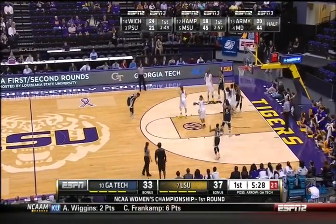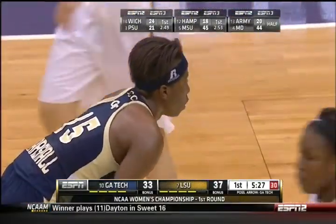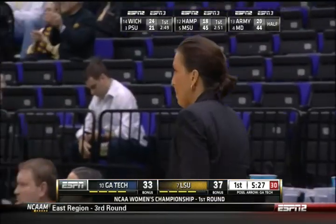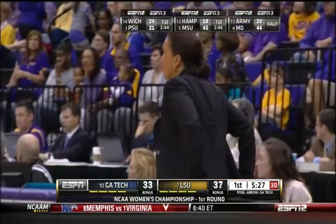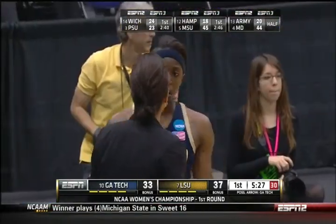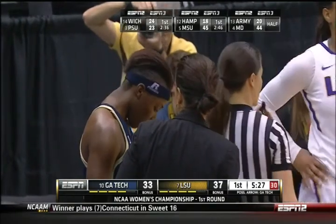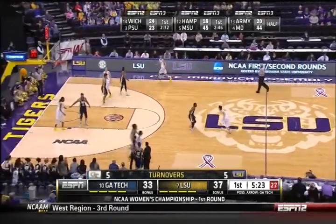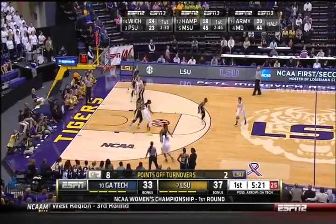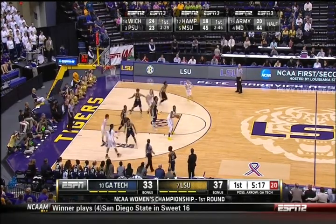Ballard with the last 6 points for the Lady Tigers of LSU, and then a turnover on the other end for the Yellow Jackets, their 5th. Right now, we just haven't seen Tyna Marshall get on track for Georgia Tech. I know she's probably very frustrated, and I would expect we're going to see a little bit of a different player from her in the second half. But right now, she's got to figure out where she's going to get her points from. Georgia Tech's all-time leading scorer, Ty Marshall, held to 4 points in this first half.